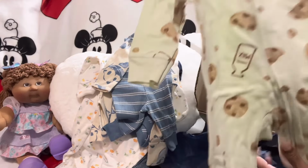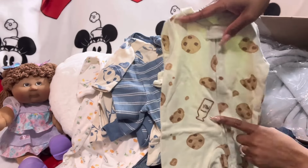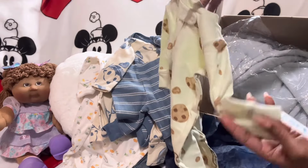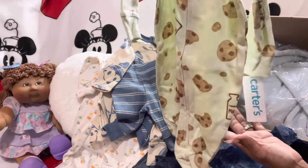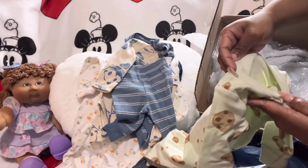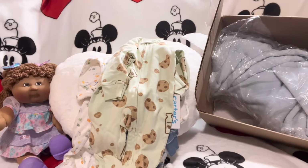Oh, look at this. A cute little Cookie Monster sleeper. Milk and cookies. Look at that milk and cookies. Chocolate chip cookies. My favorite is chocolate chip cookies. This is a cute, brand new Carter sleeper, and this outfit is brand new. Thank you. This is a 3 months. Oh, so sweet. So it's a 3 month size.